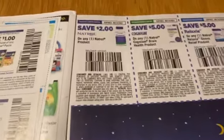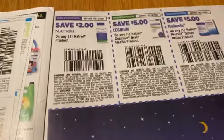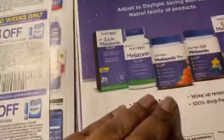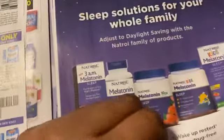Like a light. But we got a $2 off on anyone. Then we have a $5 off as well. And we have another $5 off as well. So, that'd be good. And you can use that anywhere. And just make sure you price check.